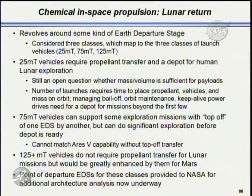With chemical in-space propulsion, clearly this all revolves around some kind of Earth departure stage. We have defined, for NASA to give us additional data, 3 Earth departure stages that simply map to the 3 classes of launch vehicles that I discussed earlier. In the case of the 25-ton case, it's obvious that the EDS launched dry is the only competitive alternative. You can just barely think about doing the mission with a 25-ton anyway. You certainly can't do it if you compromise. Therefore, a 25-ton vehicle would require a depot right from the get-go. You can't go anywhere without one.